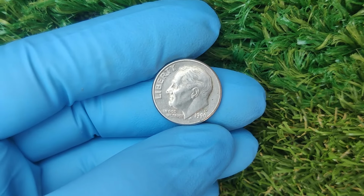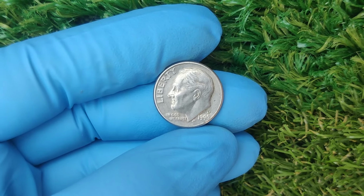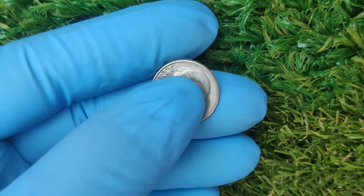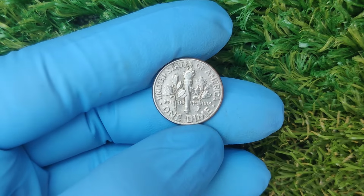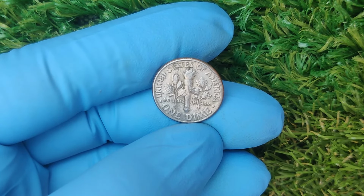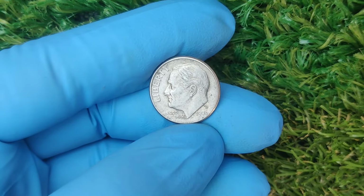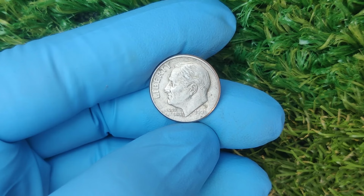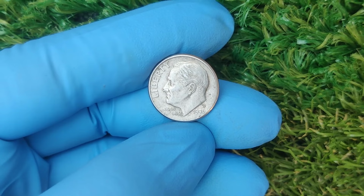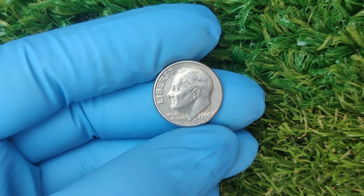Today, we're diving deep into a fascinating piece of numismatic history, the 1996 D 1 cent dime coin. You might be wondering, what's so special about a penny or a dime from 1996? Well, buckle up, because what you're about to learn could blow your mind. This coin has been valued at an astonishing $14 million. Yes, you heard that right. So let's take a closer look at this unique coin, its history, and what makes it so valuable today.